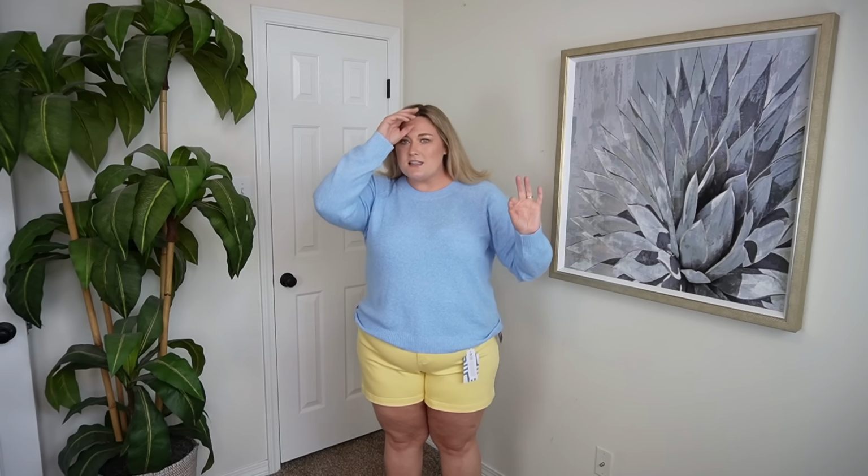I don't know, they're a denim short. I just wish they had more structure to them because they have a ton of stretch. So that's why they're a little bit more snug on my stomach. I love the length. They are like a nice quality short. I think the fit is fine. They're like a mid-rise on me. The sweater is really pretty too. It's very lightweight. I love this light blue color.